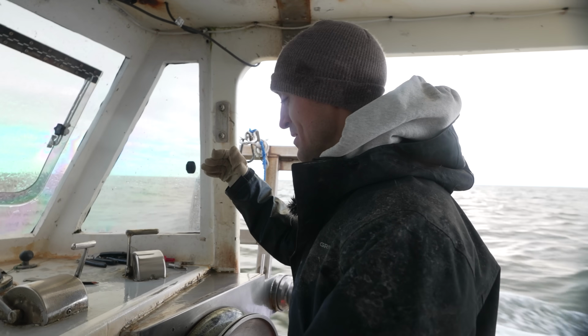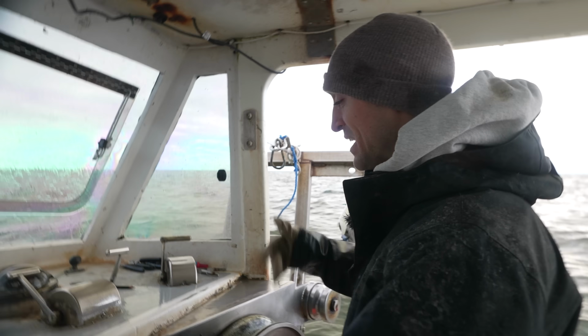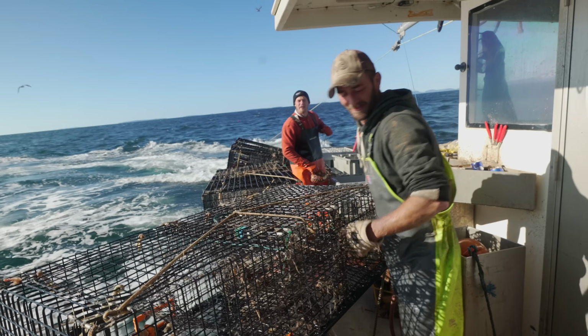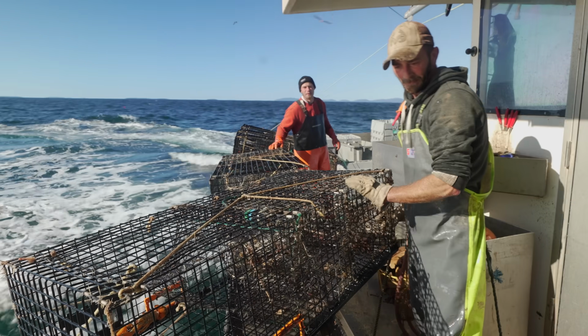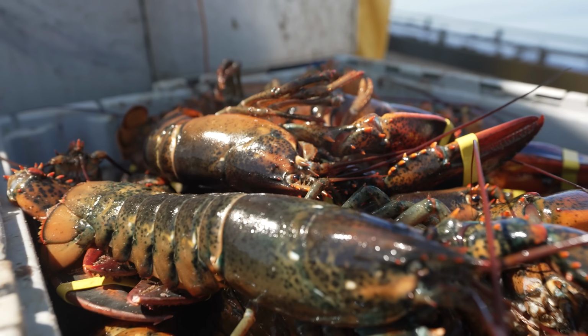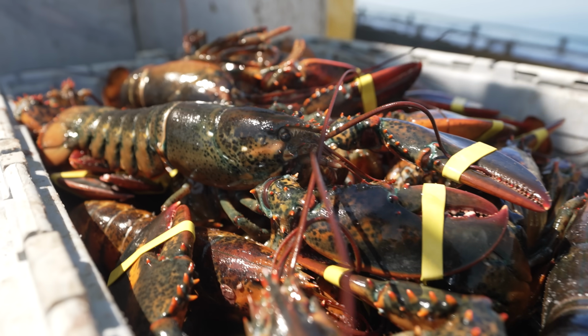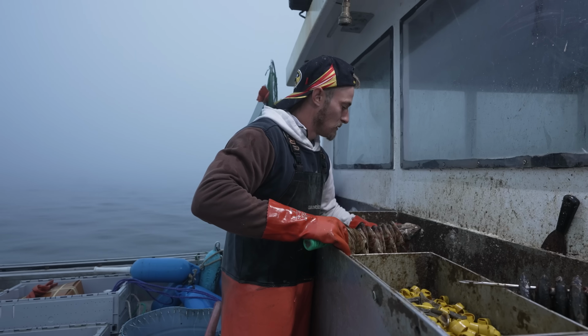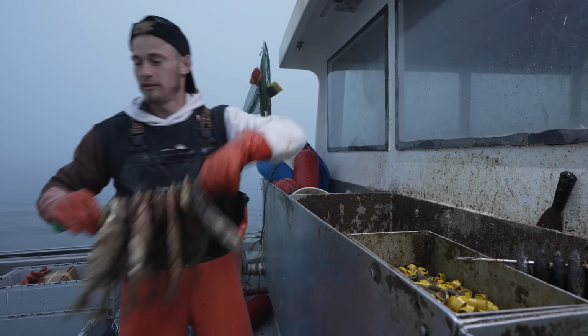So the next expense, and probably one of the most important expenses, actually all of them are equally as important, but the next one is crew. Crew over the last 13 years has run a pretty staggering expense as well. And the interesting thing about the crew pay here in Maine is it's all done on percentage. So if the boat's doing good, the crew's doing good. If a year is pretty poor, then the crew does poor as well. In a way, the crew is just as invested in a good catch as the captains are.